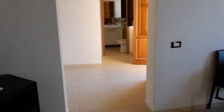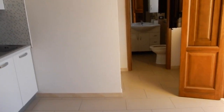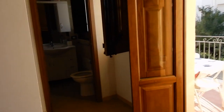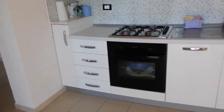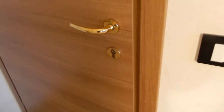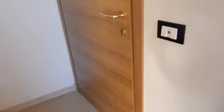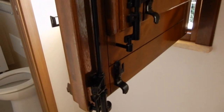So it's a really nice apartment, clean. That's what I like about the places here in Italy. It's all tiles. And I like the locks from inside, I like their doors, and I like their windows. They have these big heavy windows. And this door is really cool.